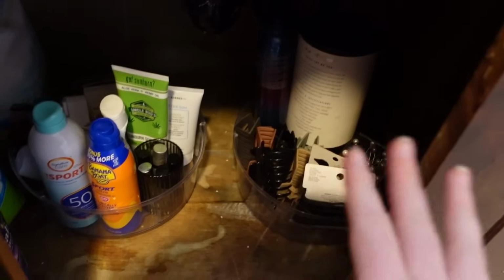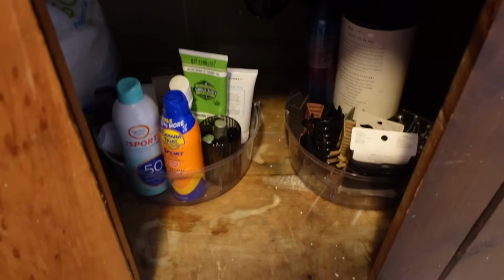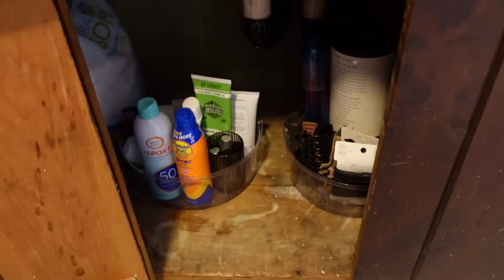And then this is just easy access hair things. And these two things I barely even use. It's my curling iron and hairspray. And when do I ever curl my hair? So really, I just want access to my claw clips and things like that. But I feel a lot better about keeping all of this here than I do in the other cabinet.